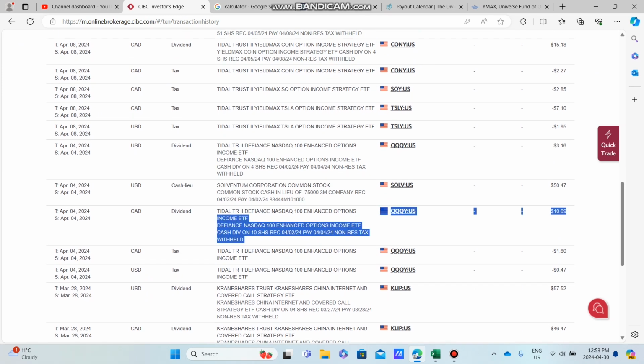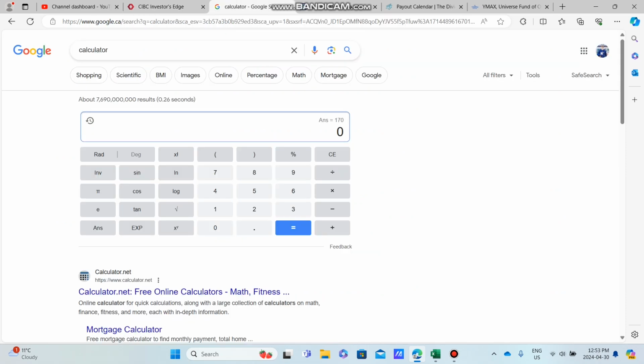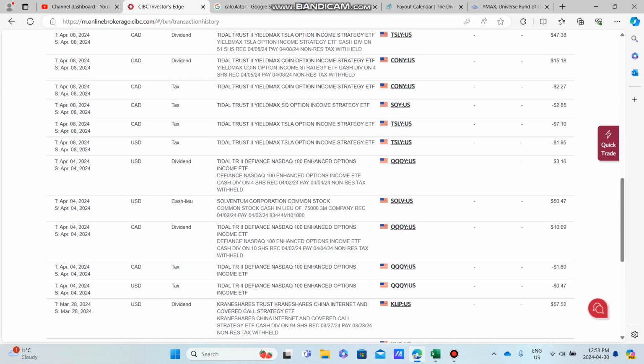So first dividend by QQQY, a 50% dividend yielder. We got $10.69. So we're going to add that in here, 10.69. Beautiful. Now we're going to our next dividend, which is weird.